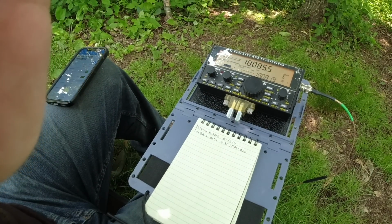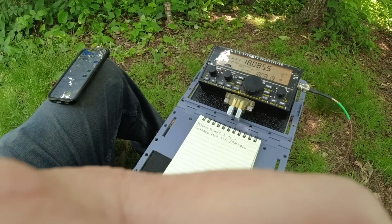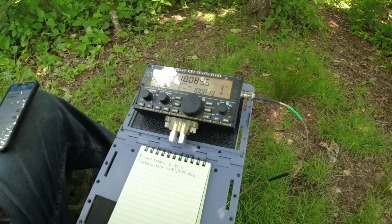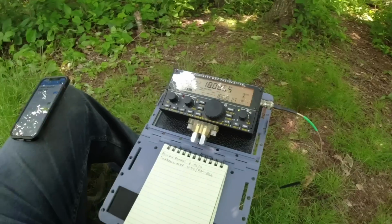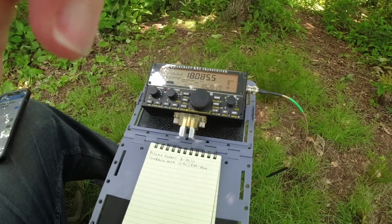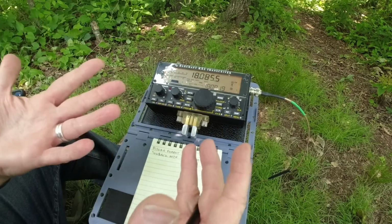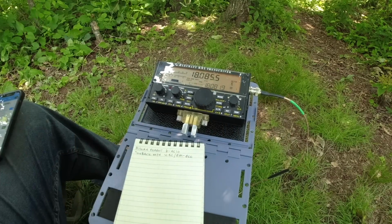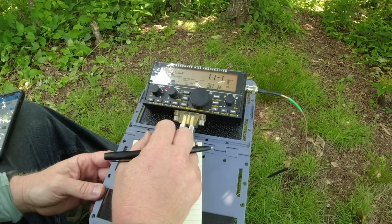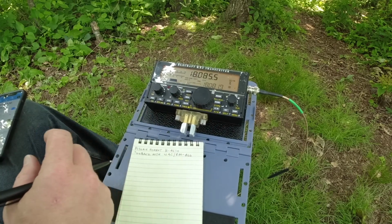Let me set this up while I'm thinking about it, to make it easier for you to see the screen. It's hard to deal with glare sometimes. This circularly polarized lens really helps, but I can't watch the screen on the video here and keep up with everything at the same time. What did I get? I got a 1.1:1. That's perfect. So what we'll do is start calling CQ here.